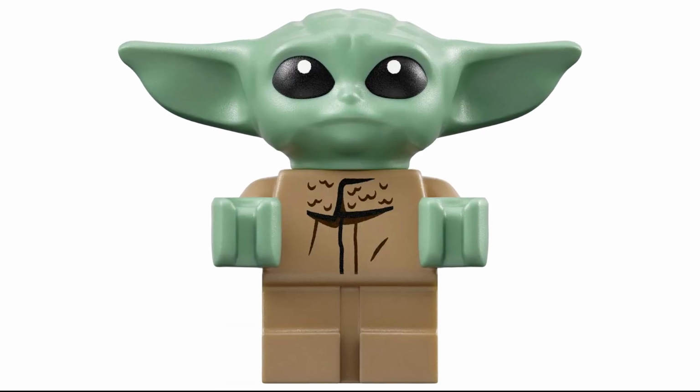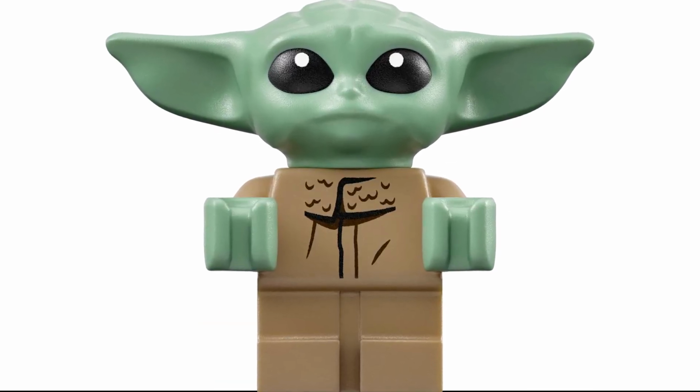But as far as microfighters go, this is pretty good. I like how it looks. Microfighters just aren't for me.